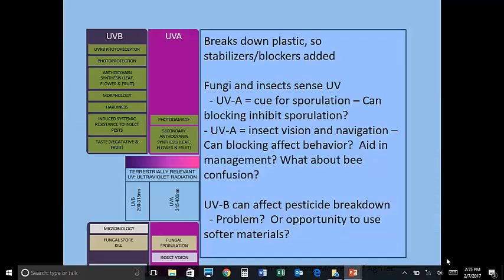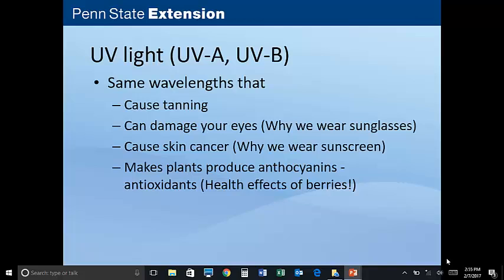And these aren't wavelengths that we're unfamiliar with. These are the same ones that cause tanning. So it's why we wear sunscreen, because they can not only tan us, but be the cause of skin cancer. They're also the ones that can damage your eyes, so that's why we're wearing sunglasses. You always see that your sunglasses or your sunscreen protects you from a certain amount of UVA and UVB.